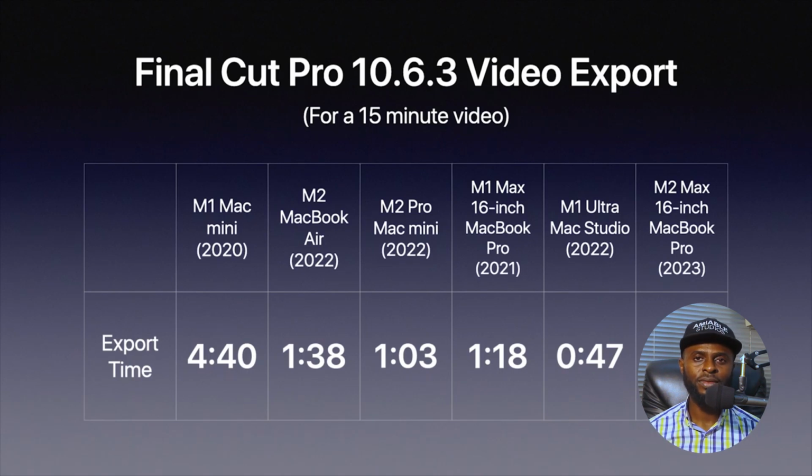Then you have the M2 Max 16-inch MacBook Pro, and it shows it can more than hang with the big boys and then some, with the best time out of any of them, 40 seconds for a ProRes 422 high-quality export in Final Cut Pro from a 15-minute project, even outperforming the M1 Ultra Max Studio. And this just illustrates how incredible these machines are at that top end and how incredible they still are at the entry level and the middle tier level.